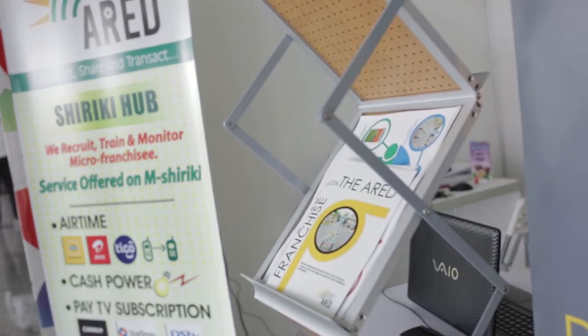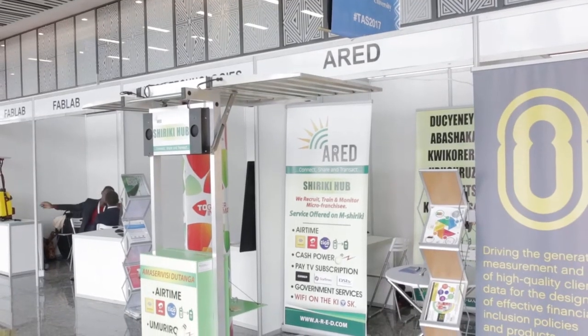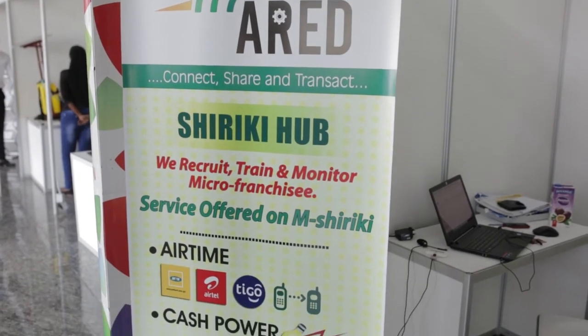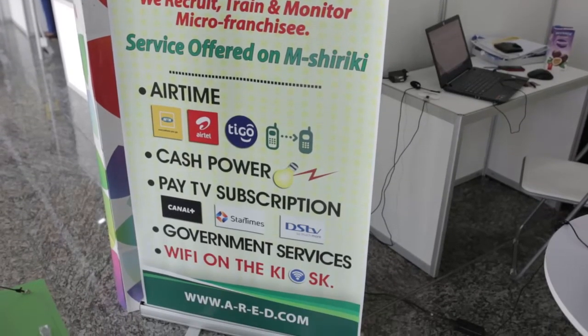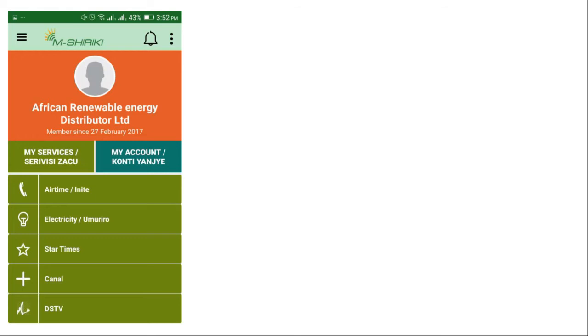So the micro franchisee app is very important. We're able to sell services in a digital way. We're able to sell prepaid electricity, airtime, StarTimes, Canal Plus, government services like your rent, and internet services. Basically, all the agent has to do with the micro franchisee app is click on the service the customer needs, put in the amount, and then press send.